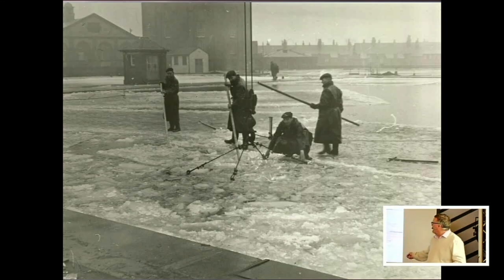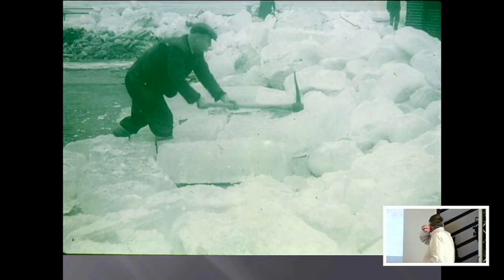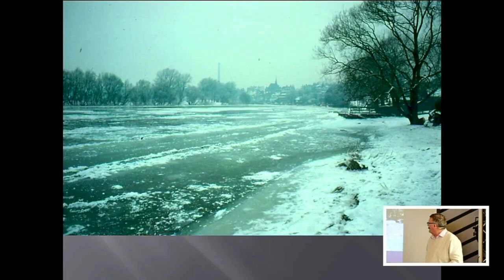So health and safety at its best, rubber wellies on an ice raft, what can go wrong? Physically breaking the ice and lifting it off. This was all dumped at the Little Roodee and lasted at least three months before it melted. And you can see there, huge blocks of ice. In the 60s, again, almost Arctic ice ridges growing in the river.